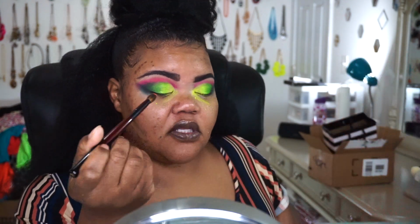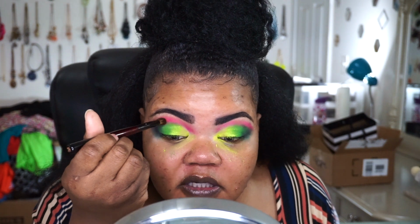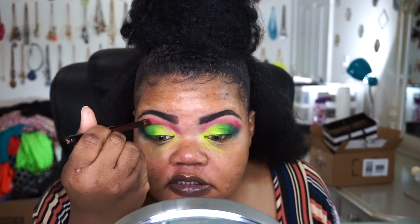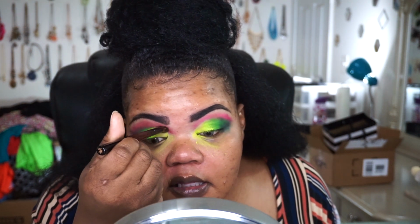I'm going to use coral in an attempt to go in here and blend in between these colors. It may or may not work. Girl, we don't know. We're just going to try it.